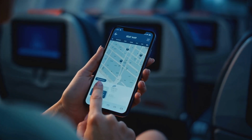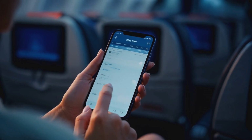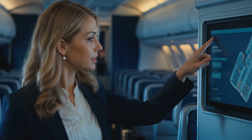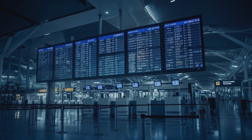You know, flying economy doesn't have to be a cramped experience. Let's start with the seat map. It's your secret weapon. When you're booking, take a good look at that map and scout out the best spots. Look for exit rows, bulkheads, or those sweet two-seat configurations. Trust me, it's worth the extra time.